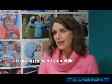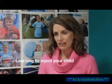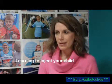It's really difficult to say how long it takes to learn to inject a baby or a toddler. Everybody's different. The actual procedure of doing an injection isn't difficult, but it can take time to gain confidence in injecting a baby or toddler, particularly if your child's quite wriggly or gets upset or frightened.